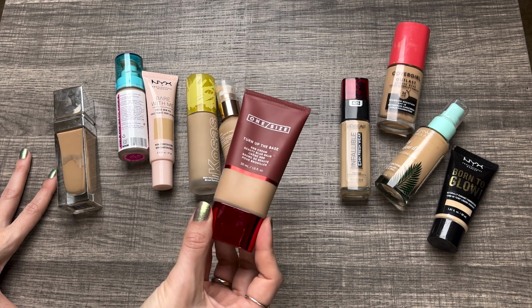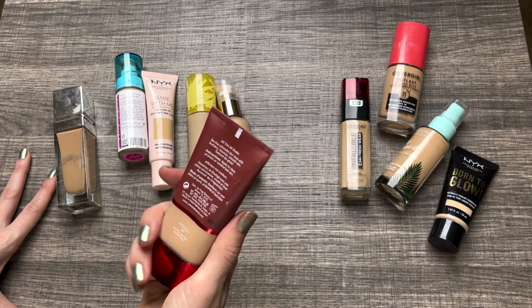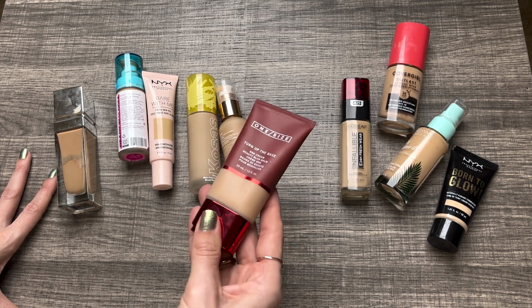It does actually, in my opinion, on my skin, emphasize my pores a little bit if I'm not careful, but it's definitely more a texture thing. It's pretty thick, but I think that it looks really pretty on camera and it does a really good job of giving, I would say, medium to full coverage. Like it's got a lot of coverage to it. So I'm definitely gonna keep this one around.